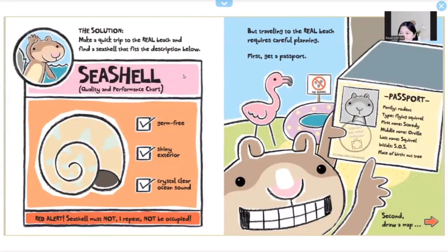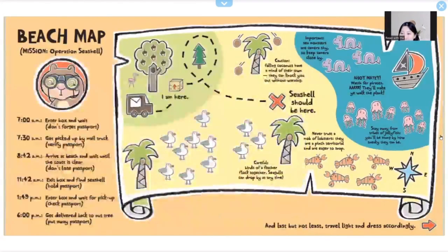But traveling to the real beach requires careful planning. First, get a passport. Second, draw a map. Beach map.